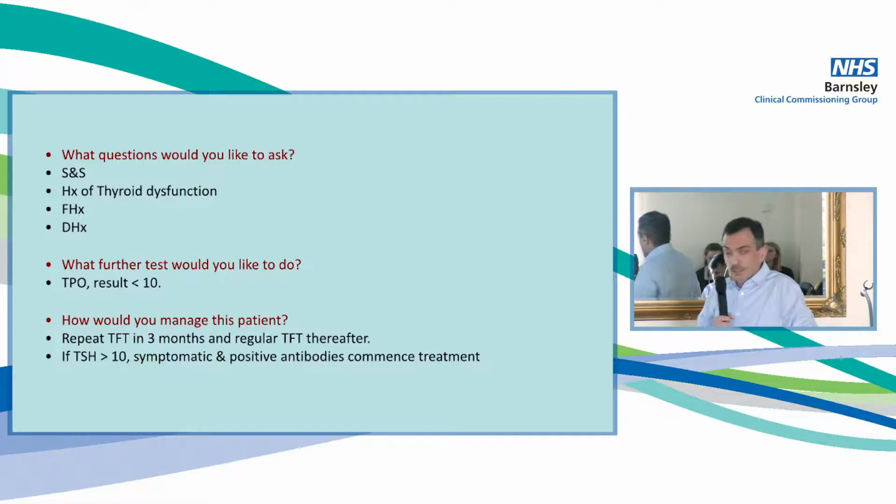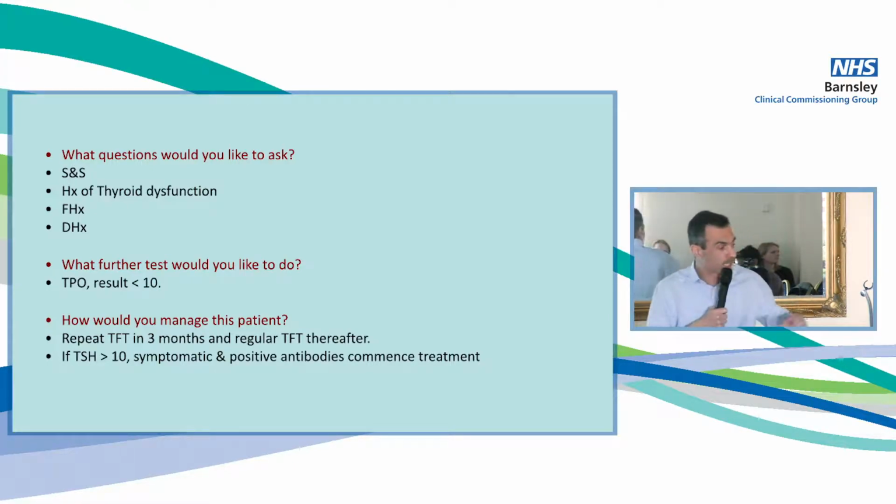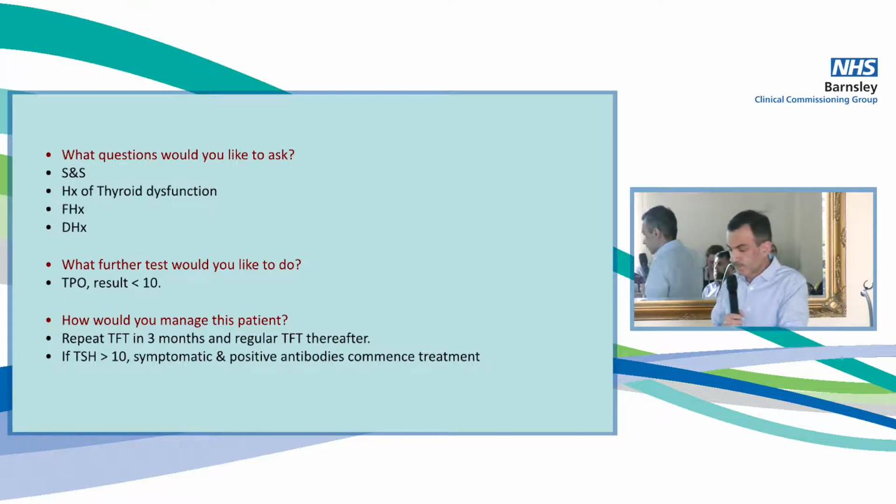In general, if somebody's got subclinical hypothyroidism, meaning the TSH is raised and the T4 is normal, if the TSH is above 10, on more than one occasion, then you would start treatment. But if it's below 10, then you're guided by the symptoms and the antibodies. Let's say the TSH was 7, she's feeling tired, struggling with her weight, and she's got positive antibodies, then there is a case for starting thyroxine, because she's more likely to progress to overt hypothyroidism sooner or later.